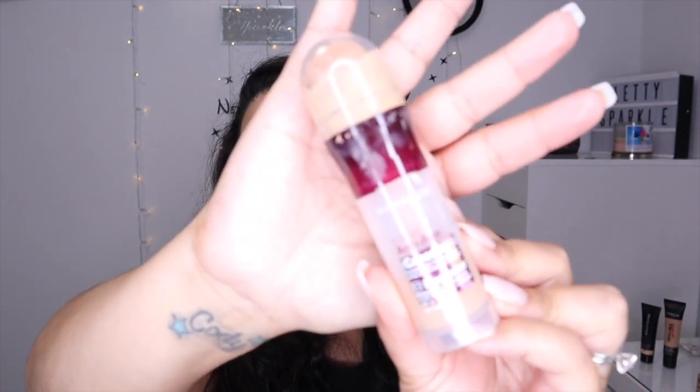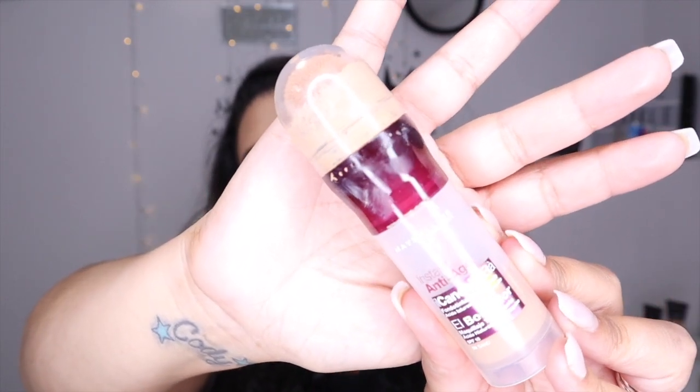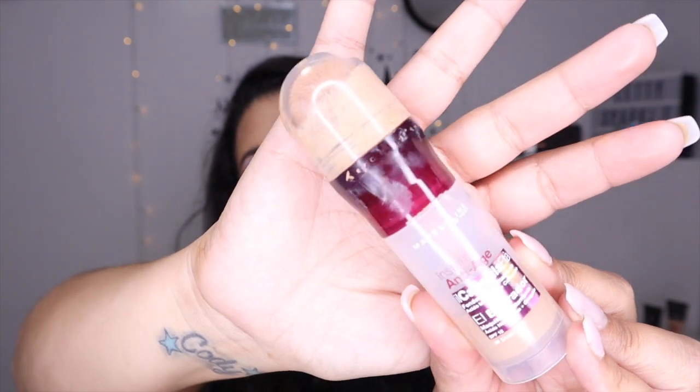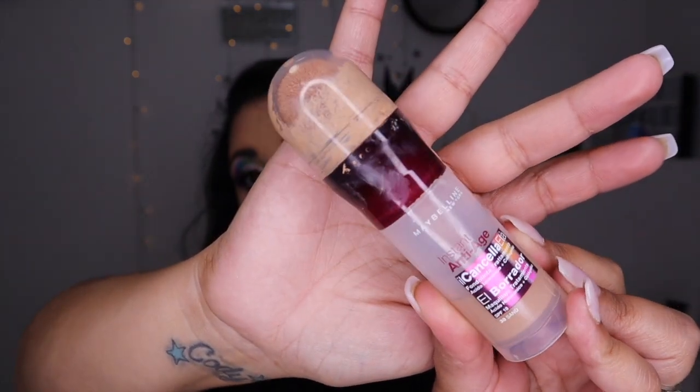And then I've got this really random foundation that I bought in Spain when I went to a hen do. Everyone will recognise the packaging. This is kind of like the Maybelline Instant Eye Eraser concealer, which everyone loves. I used to love it as well. It was one of my favourite concealers, one of the first concealers I ever really bought. And I found the foundation version of it in Spain.